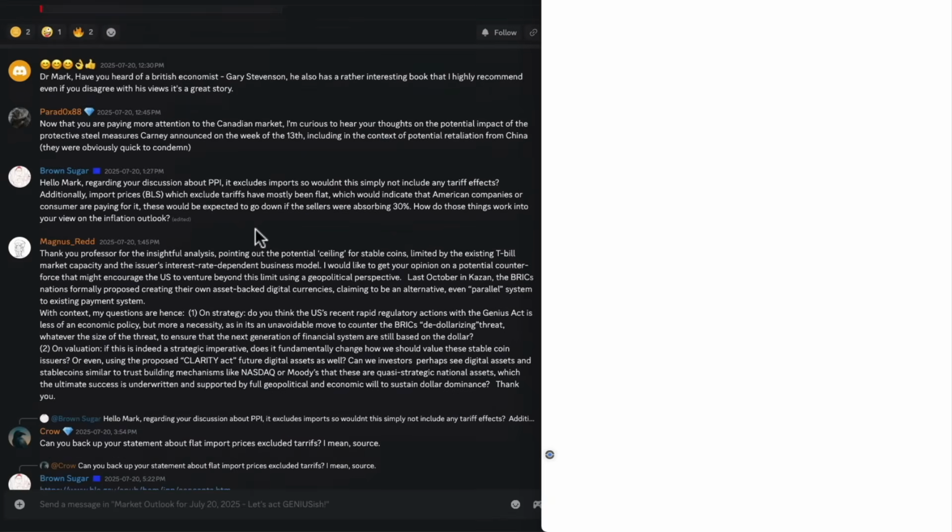Regarding your discussion about PPI, it excludes imports. So wouldn't this simply not include any tariff effect? Well, an import doesn't stay an import. An import gets put into something else.